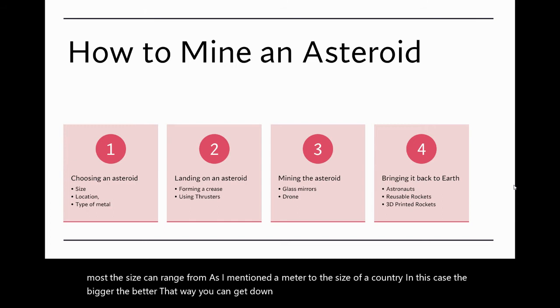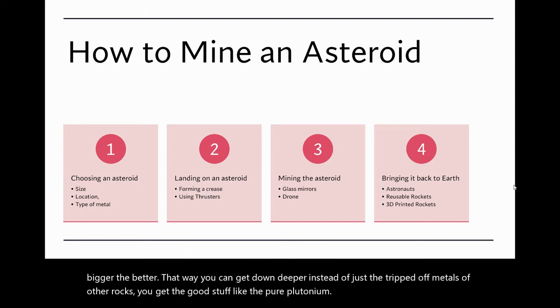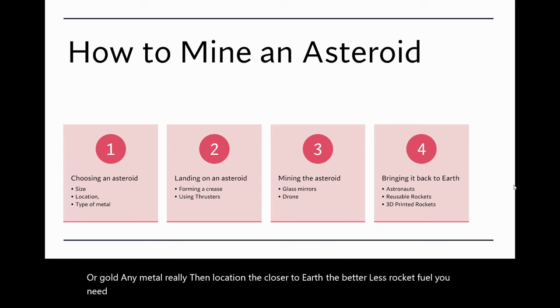Instead of just the chipped off metals of other rocks, you get the good stuff like the pure platinum or gold, any metal really. Then location. The closer to Earth, the better. Less rocket fuel you need, the easier it is to get there. And the type of metal is entirely up to you.